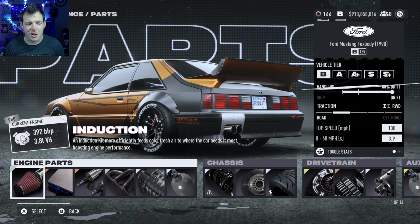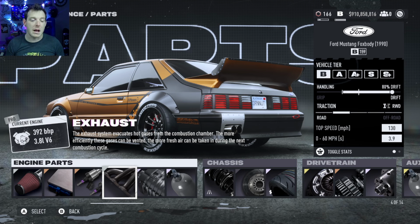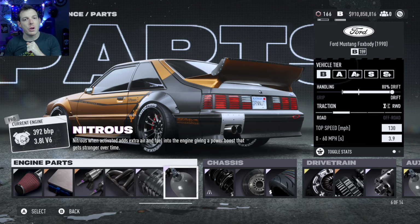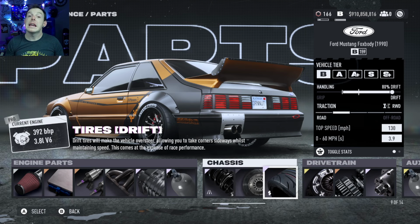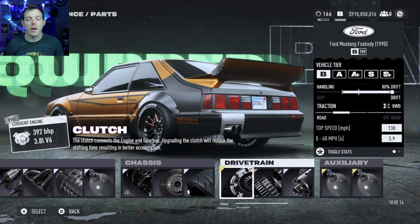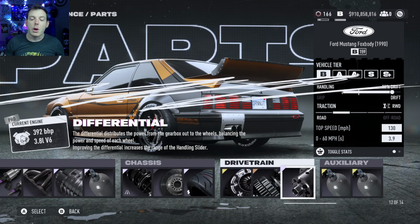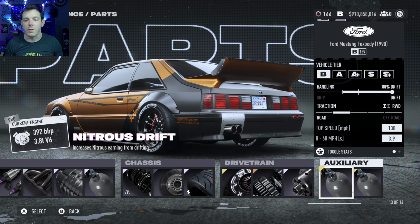Pro Silver Induction, Sport Bronze ECU and Fuel System, Silver Pro Exhaust, and then Elite Platinum Roots Supercharger. Same deal, you get that Elite Platinum bottle of nitrous, Elite Platinum road suspension, don't touch the brakes, Elite Platinum drift tires. You get to tier up your clutch because we had some more points to play with in the drift setup. So you're going to go Super Gold clutch on there, and then it's the same transmission as the Sport Bronze 4-speed tranny. You are going to run the Elite Platinum differential, and then auxiliaries, drift, grip, whatever you feel necessary.